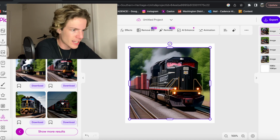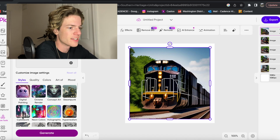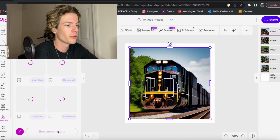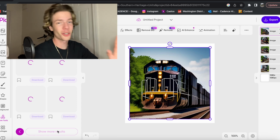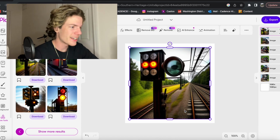You got like double stacks back there or something. So weird. Look at the headlights on this thing. That's actually terrifying, guys. All right, you guys know I'm a big signal guy. Let's see what it will do for a railroad signal. This could be cursed. This could be very, very cursed right here. Wow, this actually isn't as bad as I thought.